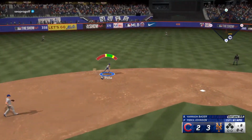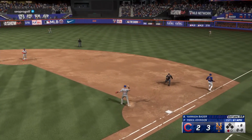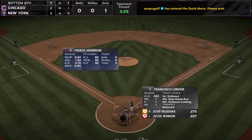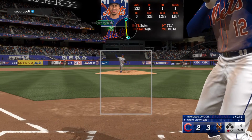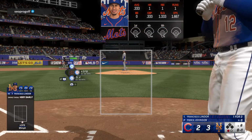Out to short. Whips it to first on the run. Out. One gone in the bottom of the 8th. Back to the top of the Mets order. Now up to hit, Francisco Lindor. He's already homered here in this one. Johnson in his 5th season, 32 years old, and they went out and made a trade for him last season.